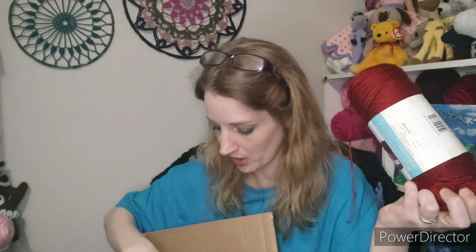So, anyway, I got this color right here, which is called Autumn Red, and it's very pretty. I want to say like cranberry color, but I don't think that's right. It's like a very deep red. It's not that bright in your face red. It's a deep red, and I love that. I think that's so pretty.